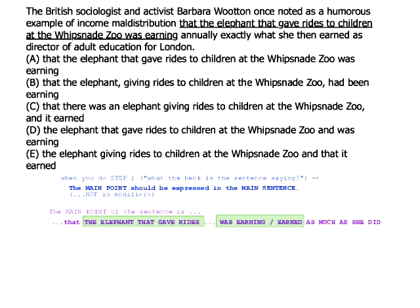So, quite exclusive of any sort of grammatical issues or whatever, this is not the issue of income maldistribution. This is not the point. The point is not that there was an elephant. The point is that this elephant made a certain amount of money. That's the point. This is step one. You can actually figure this out before you even look at the choices.